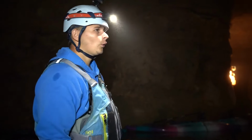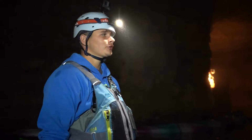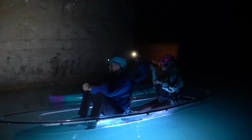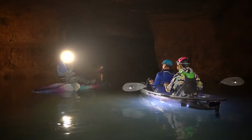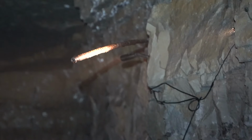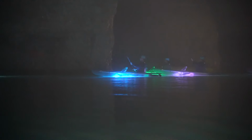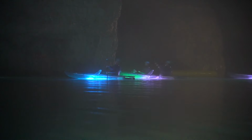Let's go. We are in the Gorge Underground here in Rogers, Kentucky, and we're about to go on a kayaking tour. And you can actually look over here to our right, and you can see some of that old equipment that was left behind. Crystal kayaks with LED lights illuminate the rocky passages.